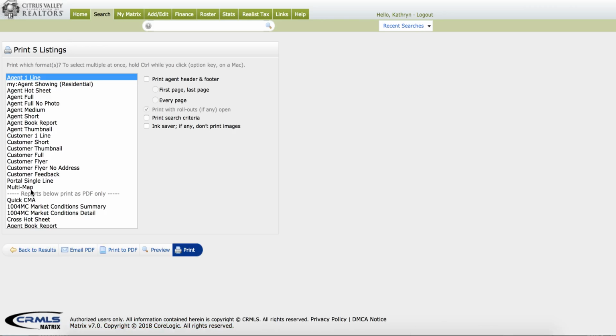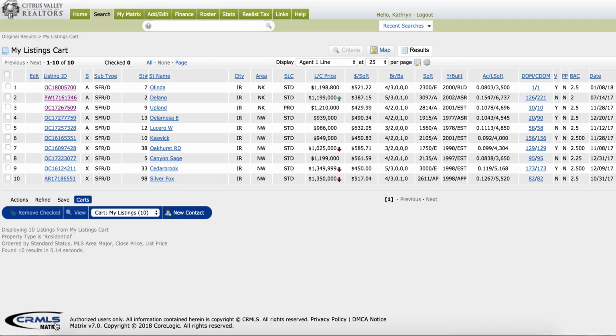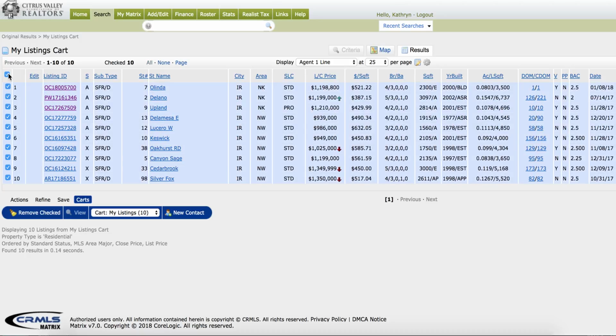And you're going to select, wait a minute, back up. Before you do that, go back to the carts. You have to view the cart, all right, because we want to make sure we're only looking at the 10 properties in our cart. So select them all.